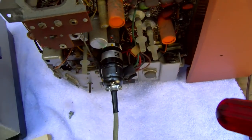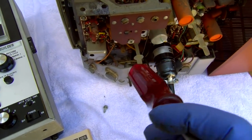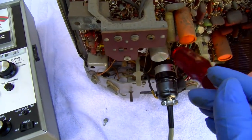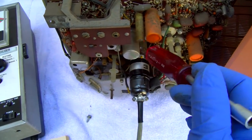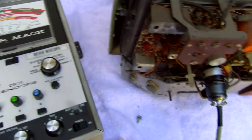There is a cathode weld function, but you've got to at least get it to touch, and then you can use this thing to weld it. It's a temporary fix. Basically what it does is it just discharges a capacitor and kind of sparks the thing together, but this thing is just dead.